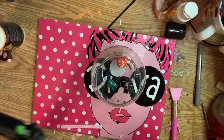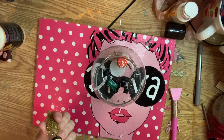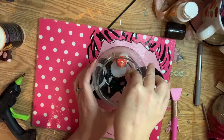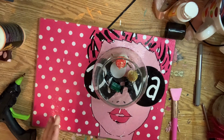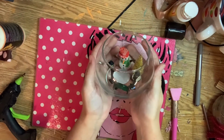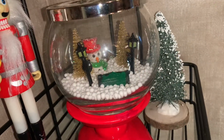Now, it needed a lid, of course, and you know how much I use my Bath and Body lids, so that is what I ended up using as the lid for the snow globe.